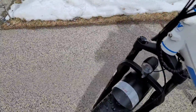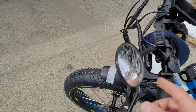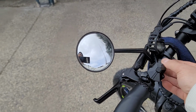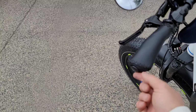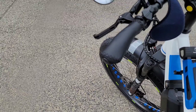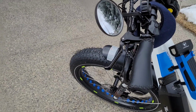The light here, LED at the front, is pretty good, but I think I want to add some more. This is a little crappy mirror that I found, but it's too short. And so I plan on getting a mirror from Volt Bike that will stick to this end here. They have that. This is from my previous other bike that I took out, but doesn't work well for me.